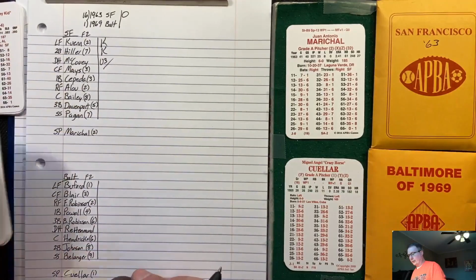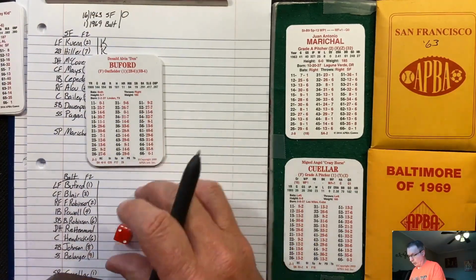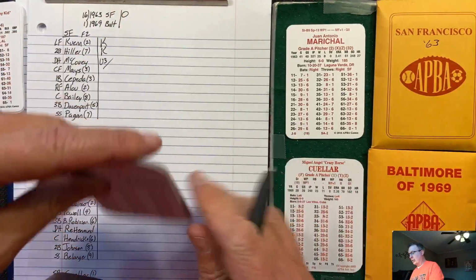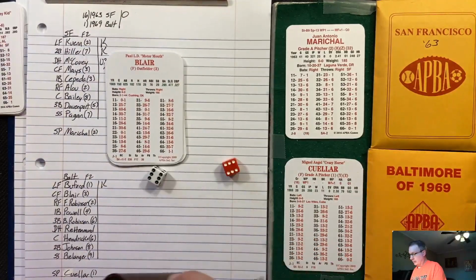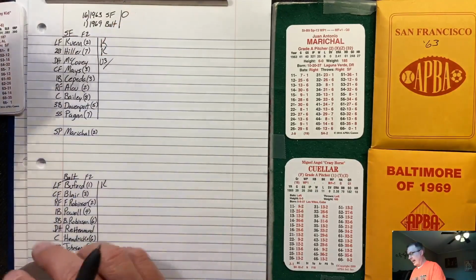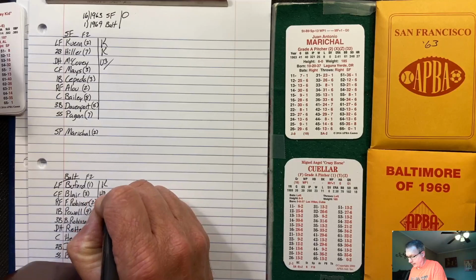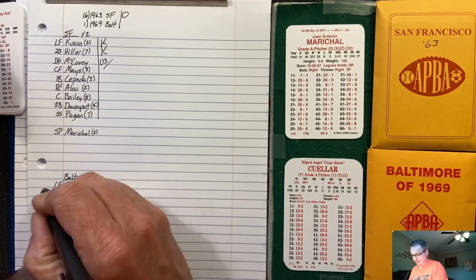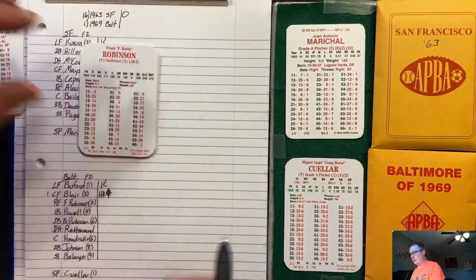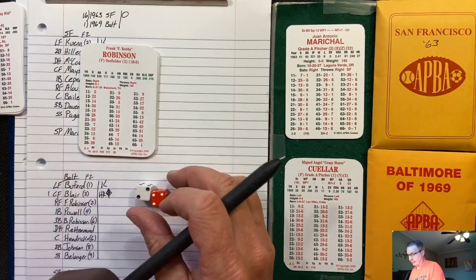Bottom of the first. No score. Don Buford. 24. Struck him out. Marichal. Here's Blair. Gone. Paul Blair. Boom. Mistake by Marichal, and Paul Blair takes advantage of it. Hits it square. Straight away center, gone. So 1-0 Orioles. Kind of the way the other game started out, but didn't end up good for the Pirates.